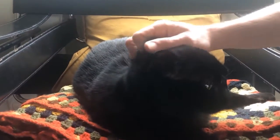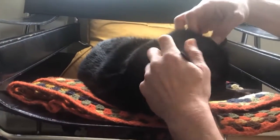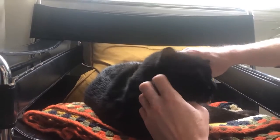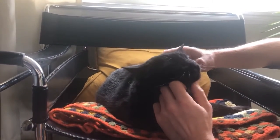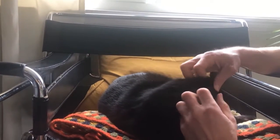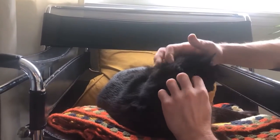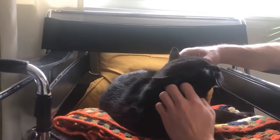Now, cats have a lot of fur. Their fur is really thick, but it's not thick enough to prevent water. So this is one reason why your house cats don't necessarily like water, is because water will penetrate their coat and it's hard to get rid of. But their coat is perfect for keeping warm on cold days or keeping their body temperature regulated on hot days.